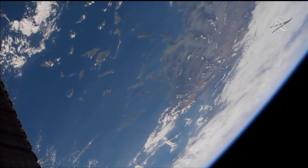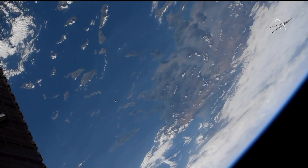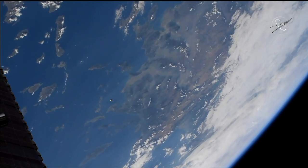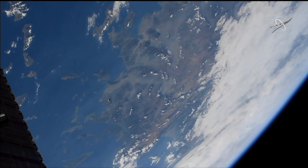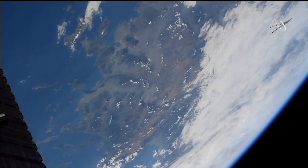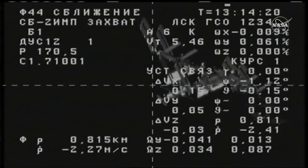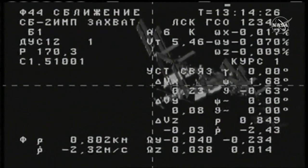BPS initial is being activated. Operational mode on. AGC is on. I'm getting a really nice visual of the station now. Moscow copies. Adjusting so that I can get a nice, stable lighting situation. Copy.